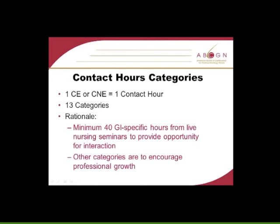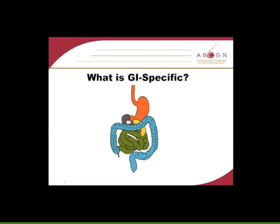CEs or CNEs are the type of contact hour provided for continuing education for nurses. One CE or CNE is one contact hour, usually 60 minutes. Some states, though, do count 50-minute contact hours. You can earn contact hours in 13 categories. You are required to earn at least 40 contact hours from live nursing seminars to provide the opportunity to interact with speakers and peers. The other 12 categories are to encourage professional growth in all domains of gastroenterology nursing.